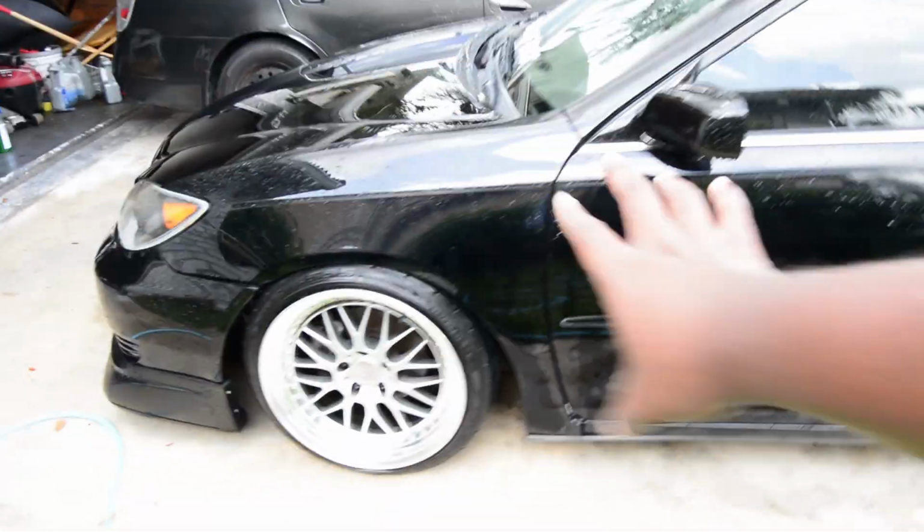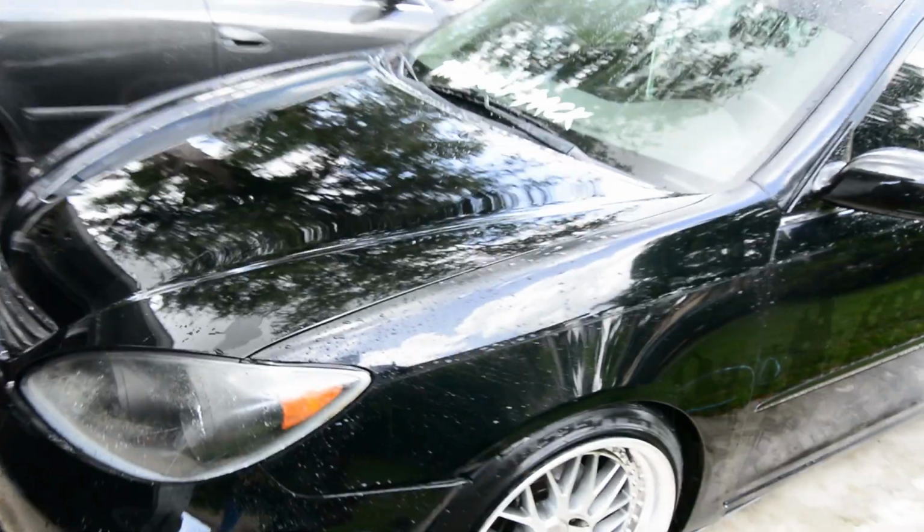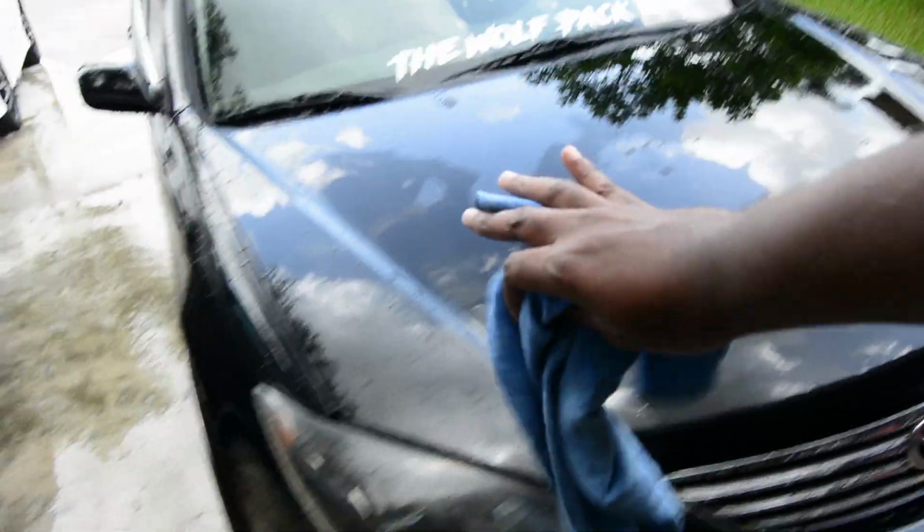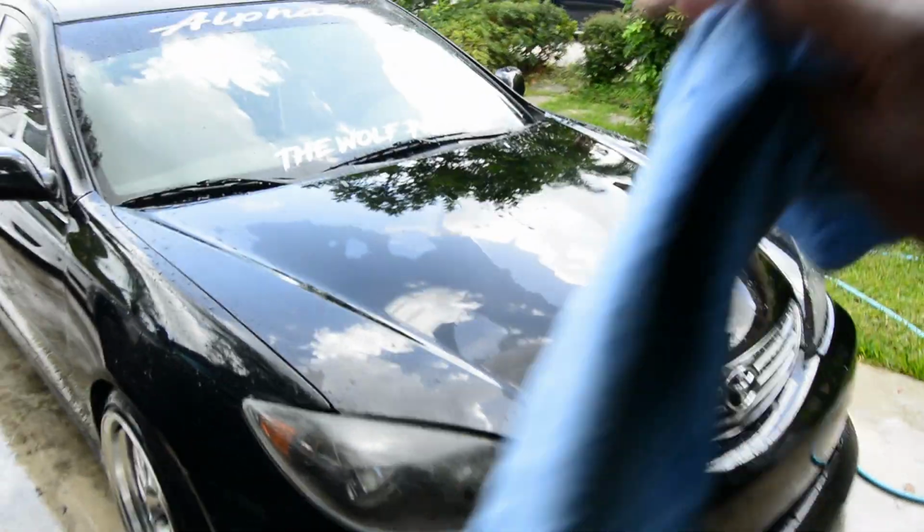They look amazing. So I just rinsed down the car one more time, and right now I'm about to dry it with my chamois, and then I'm gonna show you guys the finished product and let you know my thoughts on these products.